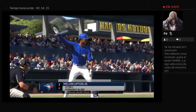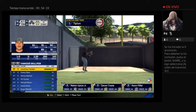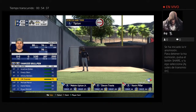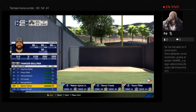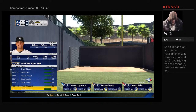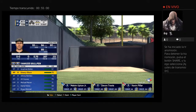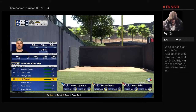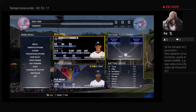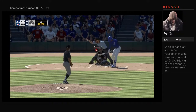Digging in for his second at-bat, Melvin Upton Jr. He'll have the opportunity to kick things off as we... Leading off for the Jays, left fielder, Melvin Upton Jr. Here comes the first pitch. Right through it here, and he's behind 0-1.